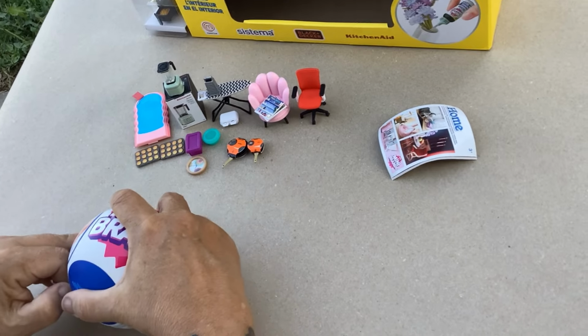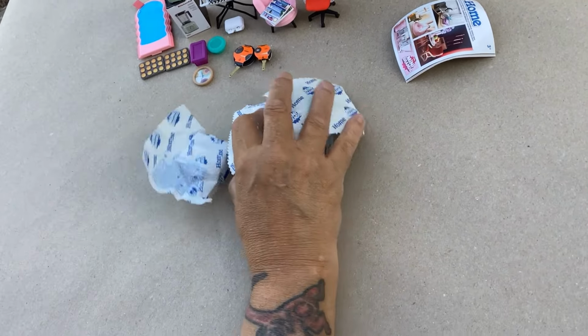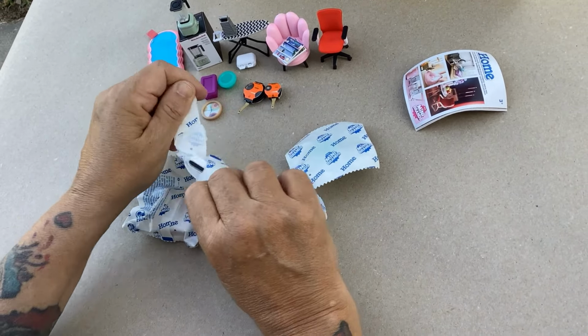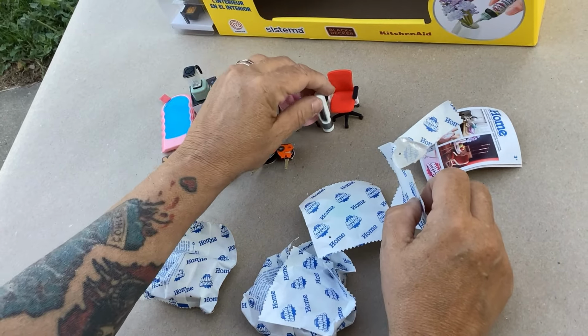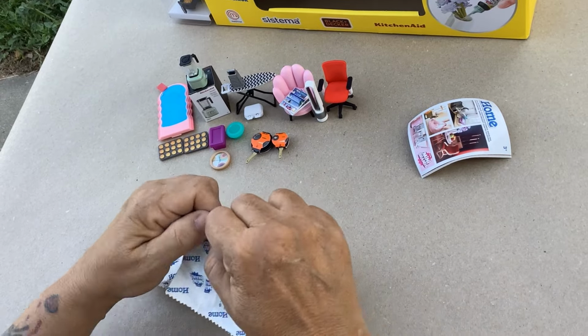So let's get in there and see what else we can find. And yeah, this is like Christmas opening these. I'm an adult and I shouldn't be enjoying this as much as I am. Oh, look, a little Dyson fan. How cool is that? So perfect.